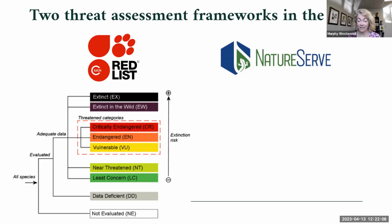Extinct is obviously something that exists nowhere on Earth. We don't have it in the wild. We don't have it in living collections. We don't have it in a seed bank. It is extinct. We've lost it forever. Those are the Red List categories.